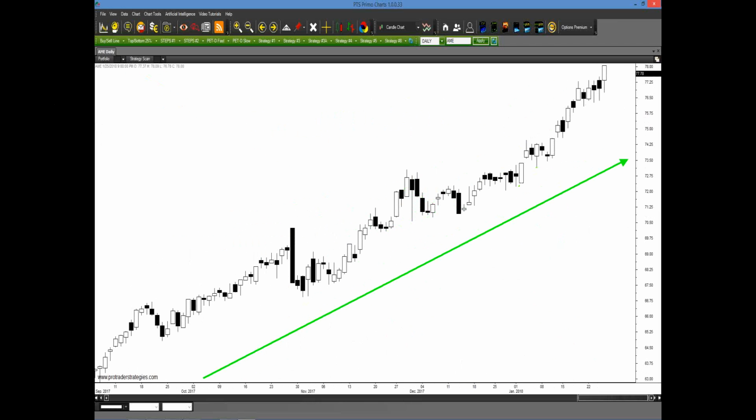How about AME? Another strong runaway market to the upside. Most people would say, well, gosh, I can't get back into this. This is ridiculous. It just keeps going higher and higher and higher. The stock was trading at roughly 60. Now it's touching roughly the 80s. How can I get into this? Well, look at all the buy setups that a bullish engulfing pattern was generating all along the way up.